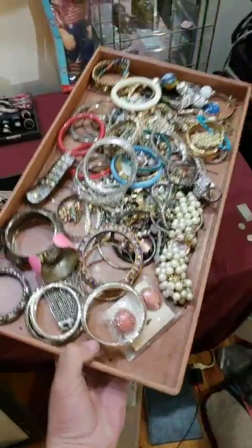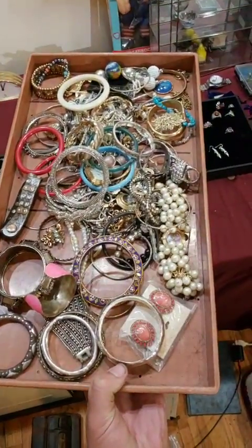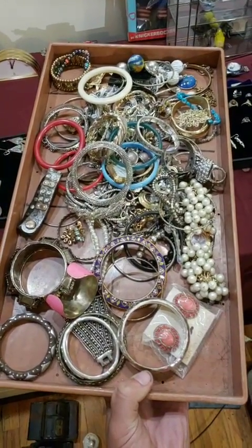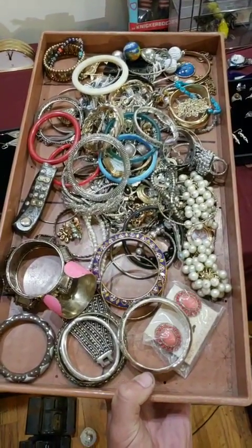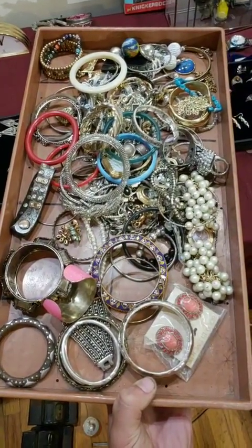All right. We got rings in here. Any advance at Jeff Marshall's $40? Look how big this is. This is a huge tray of costume jewelry. All right. Look. That's it. I think that's it. We got about 20 seconds left. So if there's no other advance, Jeff Marshall has this whole tray for $40.